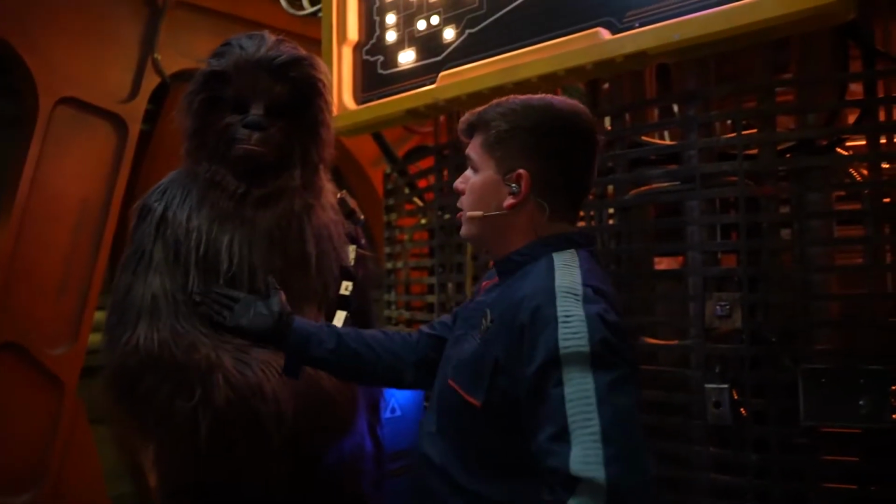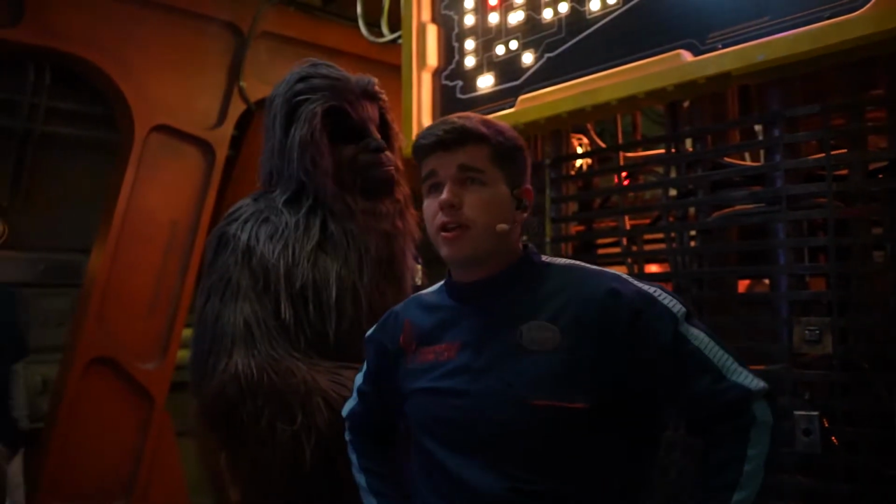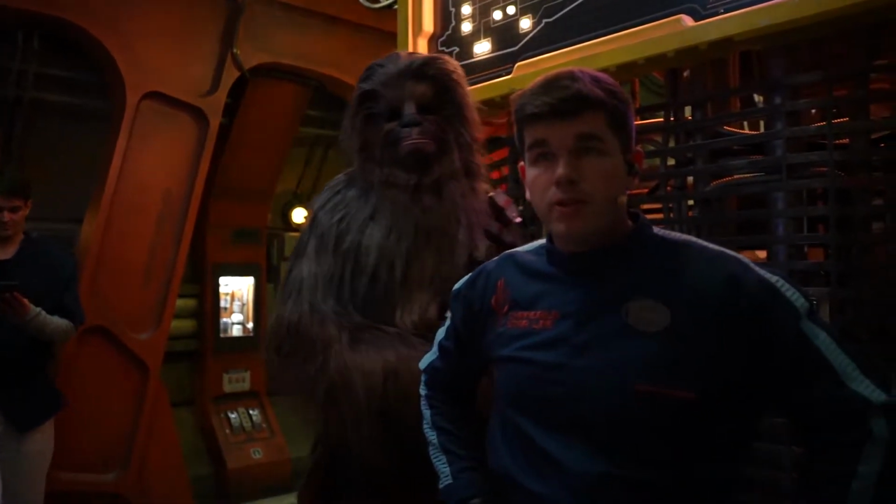All that to say that you absolutely don't have to be a diehard Star Wars fan to enjoy this experience. You can be as much or as little involved as you want to be in all of the interactive missions and character experiences on board.